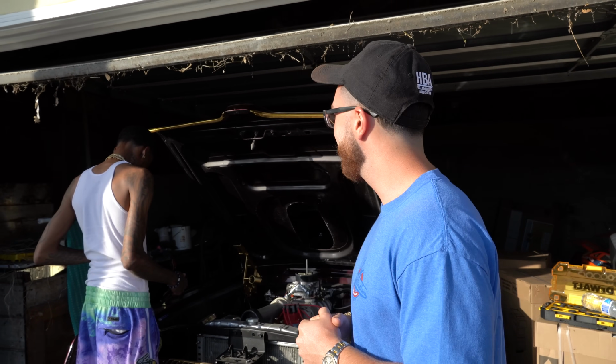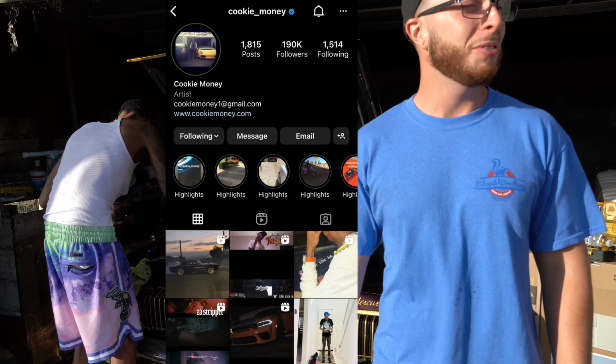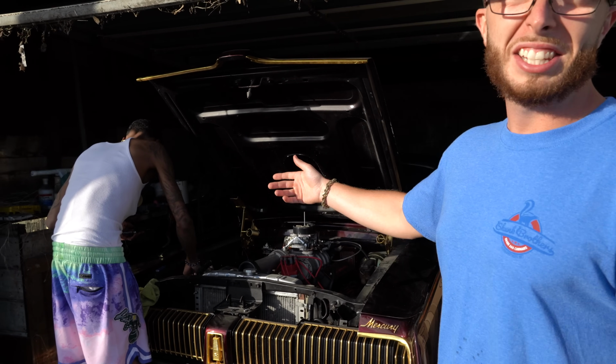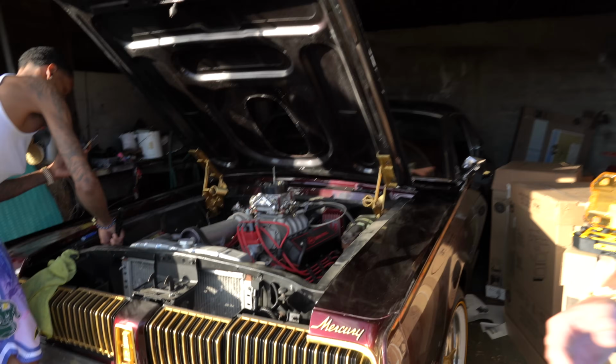So as you can see, we got a special treat for you guys today. We got my boy Cook and his 67 Cougar. If you guys don't know who this is, real East Oakland legend. Let's take a little quick peek around the car.